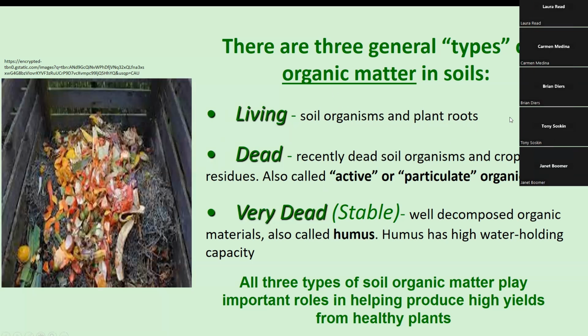That's the living organic matter. The dead is the recently dead stuff. That's what you might be able to recognize in some of the slides before in those soil crumb structures. We saw some tiny roots, those that you can still tell was a root of some sort. You don't know from what, but that would be kind of what they call active particulate organic matter. That one test that we do is the active carbon, kind of in this realm here.